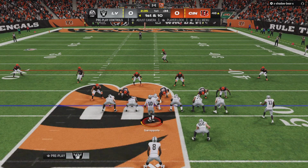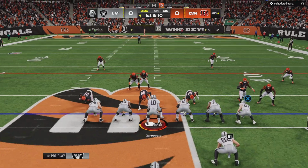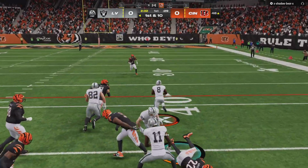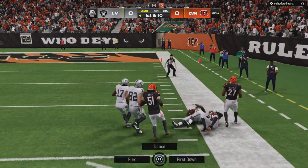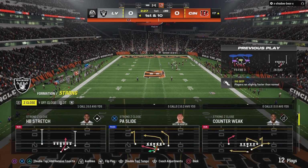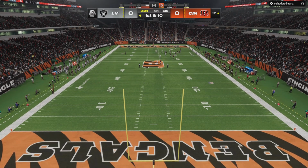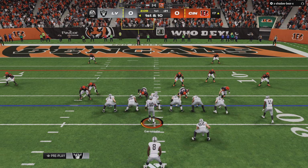Here we go. Here's Jacobs on 1st and 10. There he goes, right side. And he'll get it down this time to the 17. 31 yards there and a 1st down. A gain of 31 yards. 1st down. Here we go.